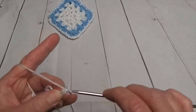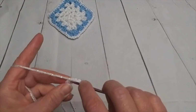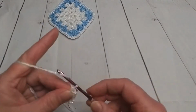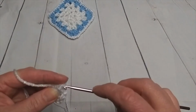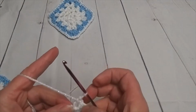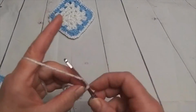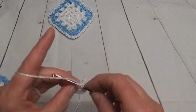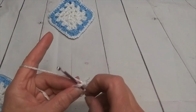So we do 2 chain. We're going to do another V stitch, which is yarn round, because we don't need to do a chain this time, do we? It's only the first one we ever do the chain on. 1 chain and 1 treble. Oh, or not. There we go. So it's 1 treble, 1 chain, 1 treble is our V stitch. 2 chain. V stitch. 1 treble, 1 chain, 1 treble.